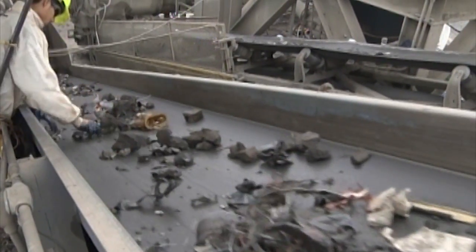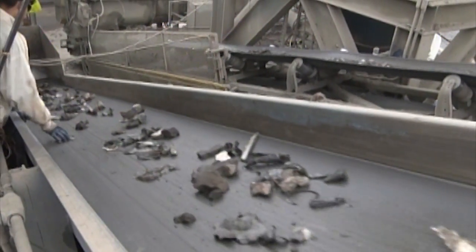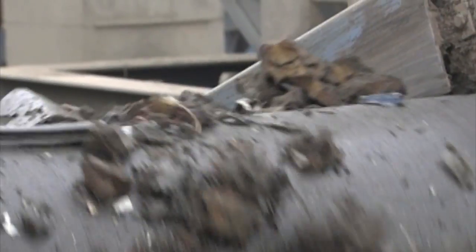All righty. So now we're going to follow the process of steel, since 70% of it is steel. Sure. We're going to go follow that. Yeah, it's on the other side of the facility, so let's walk over there and take a look at it. All right, sounds good. Let's go.